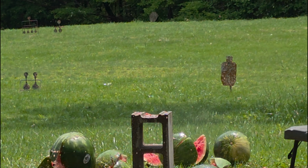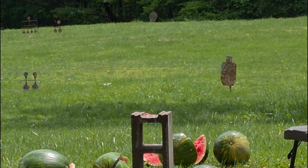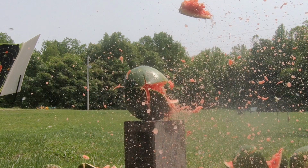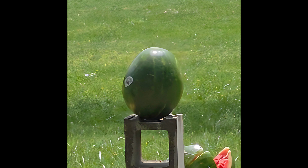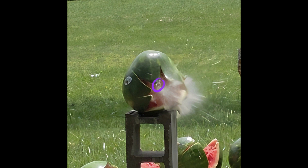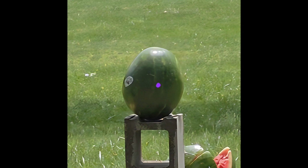I know you guys are going to have comments about shot placement on this one. I promise you it's better than you think. We're going to cover that in just a second. Alright, here's our watermelon. Here's our impact. Pay attention to the scar right here. You can see there the impact cut the watermelon. You can see our scar there, which puts our impact about right here.